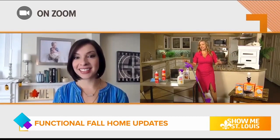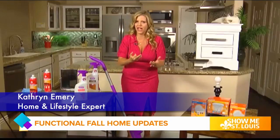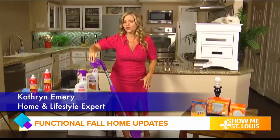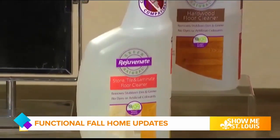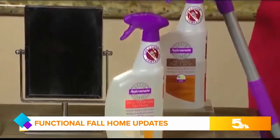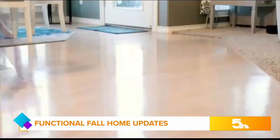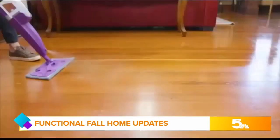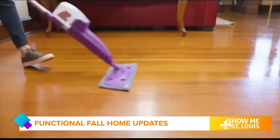You know, I always joke, Dana, that I'm the fanciest hippie you know because I love natural cleaning products, but I actually want it to get the job done. So I found this new Rejuvenate Naturals line for your floor, which always need the most help in my house, and it will help out any surface. So stone, wood, laminate, tile. It's going to get rid of that dirt and grime, but it's gentle enough to use when my kid's playing Legos in the house, my cat's running around.